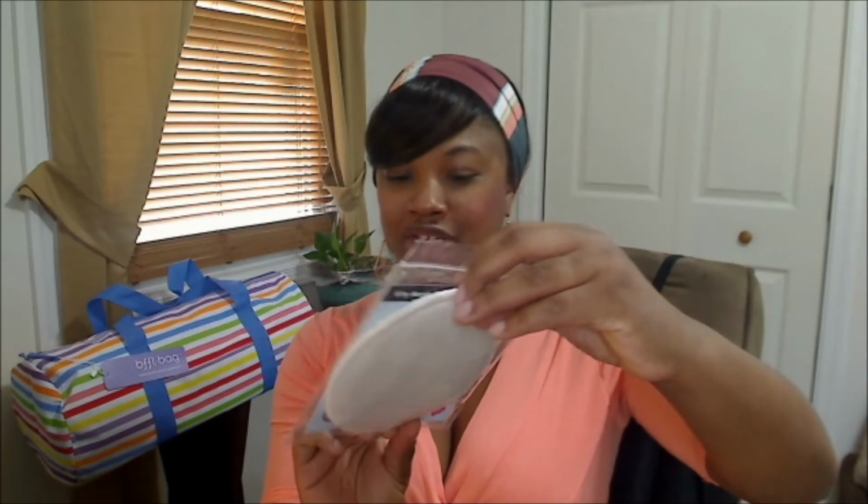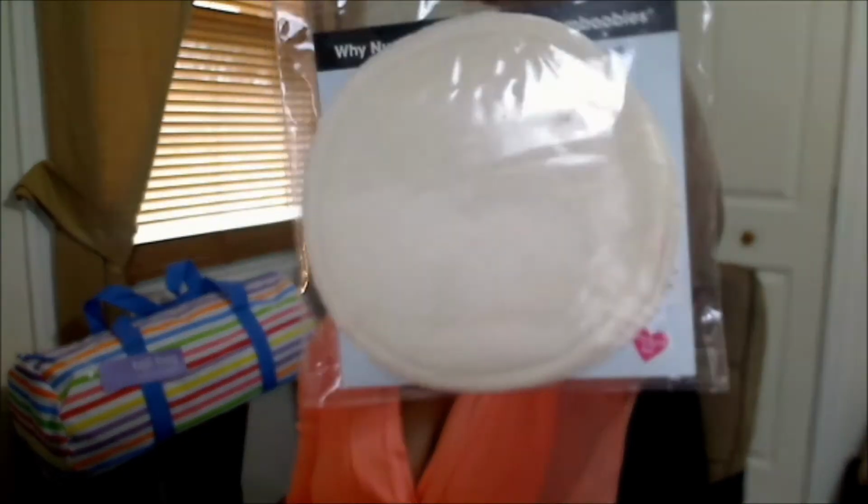Then you have the Bamboobies. These are overnight washable nursing pads, which is great because you can use them over and over again. Just wash them. You have a planner. While you're in the hospital, you may think of important dates like your child's first doctor visit, or when they need shots, or just things that you need to do while it's fresh on your brain. You can start putting these dates in your little planner.